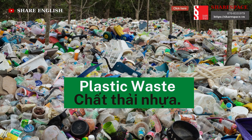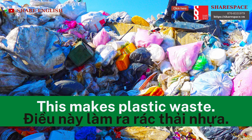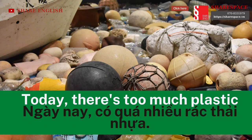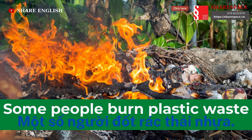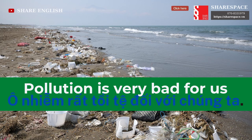Plastic waste. Every day, we throw away many plastic things. This makes plastic waste. Today, there's too much plastic waste. Some people burn plastic waste. This makes pollution. Pollution is very bad for us.